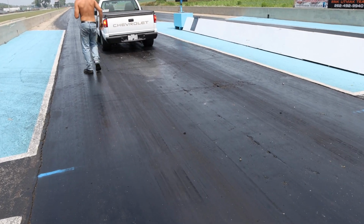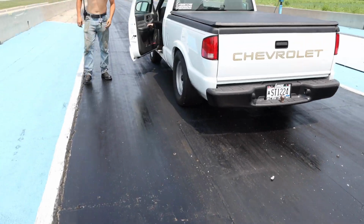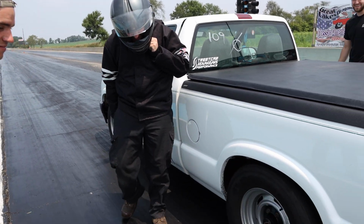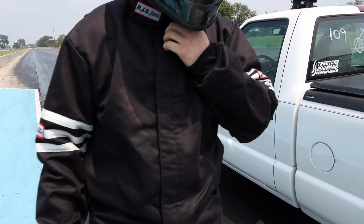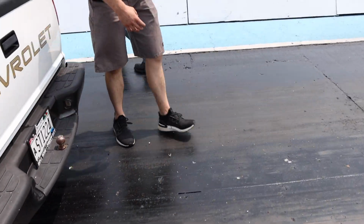Like that. There goes the drive. I tried to put it in neutral right away. Yeah. But that didn't work. Alrighty, well.